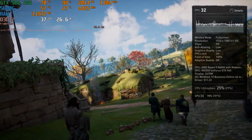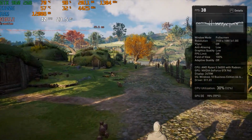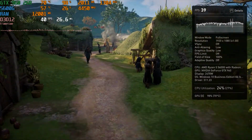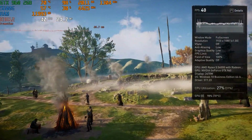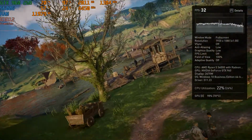However, as this is an RPG sort of game, like an open world, not competitive or anything like that, it's still quite playable, and you can still enjoy it if you're just trying to squeeze some extra life out of your GTX 960. But 39 FPS on average is not too great, I'll be honest, but you can't really complain when you're playing on a mid-range GPU from 7 years ago.